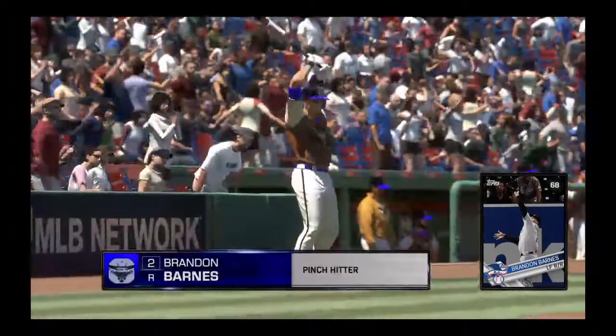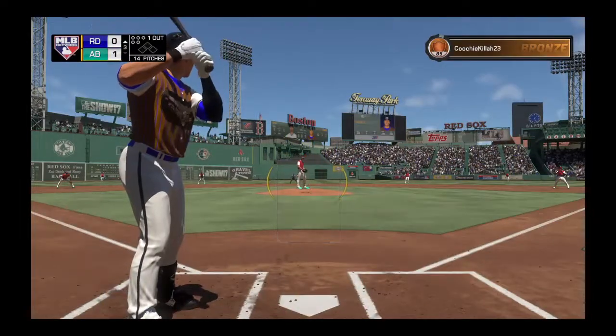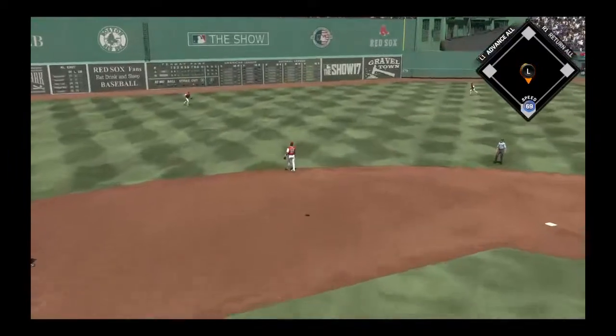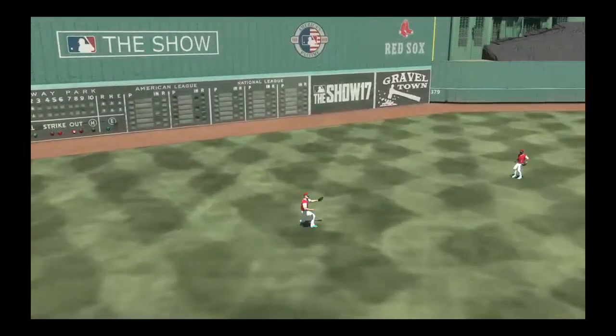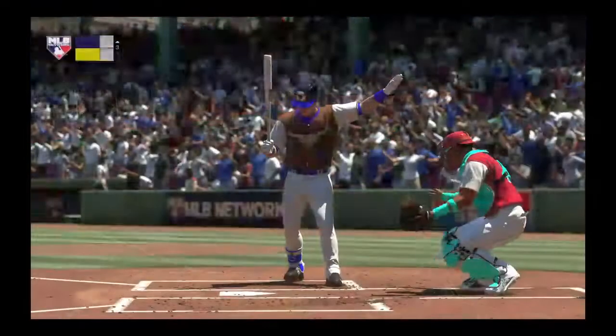Brandon Barnes will get the call here as he'll hit for the pitcher. Brandon Barnes. Swung on and lifted in the air to left center. Duvall is after it, and that's the second out of the inning.